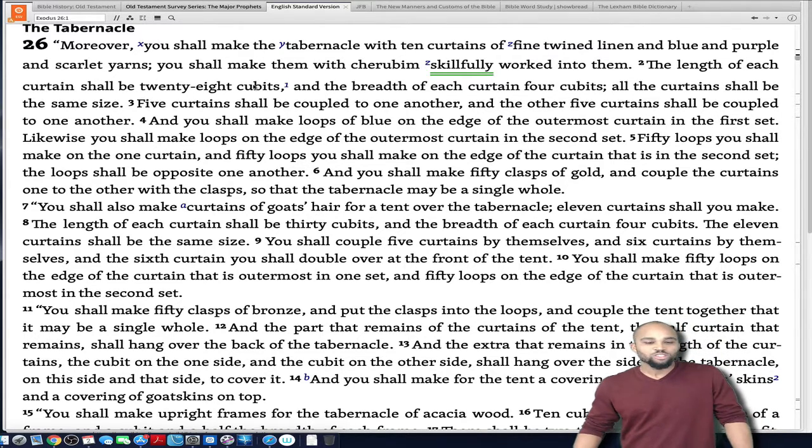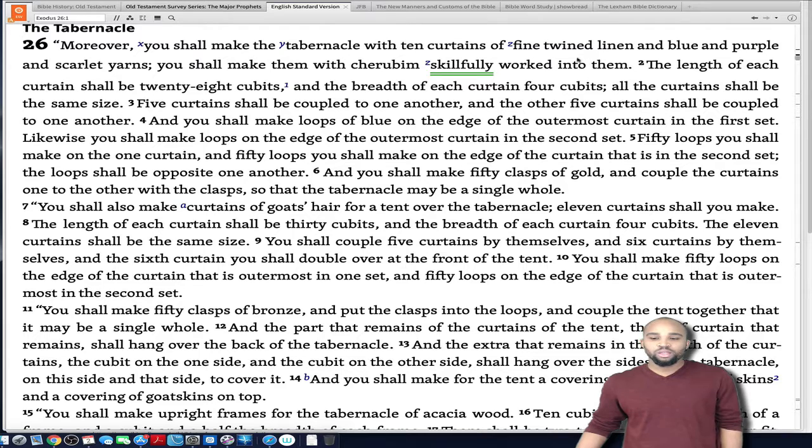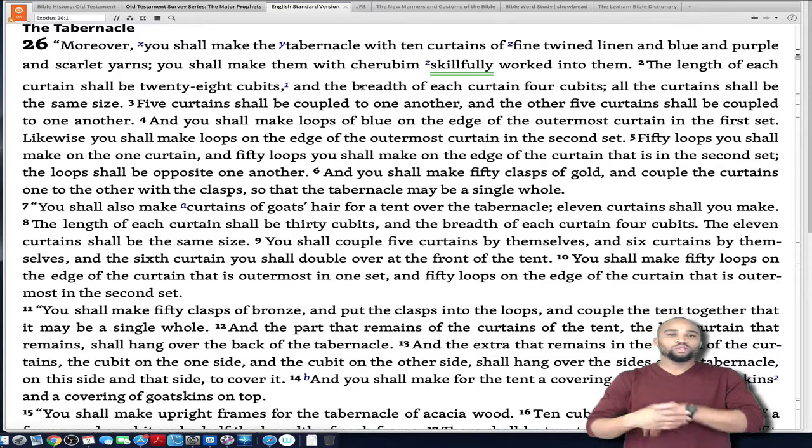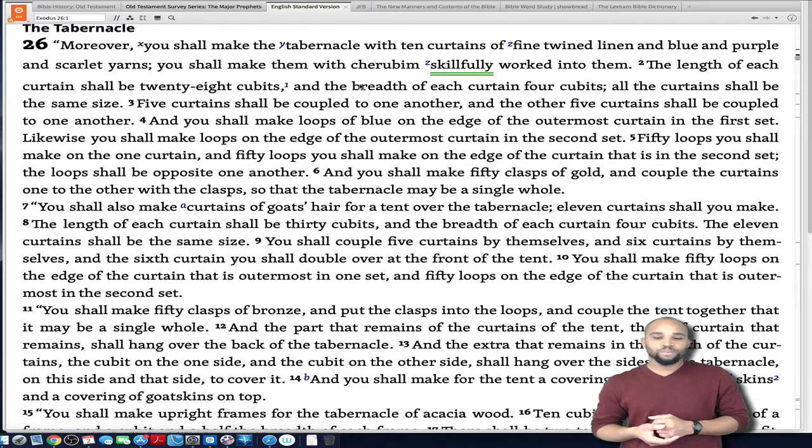And verse 1. Moreover, you shall make the tabernacle with 10 curtains of fine twined linen, and blue and purple and scarlet yarns. You shall make them with the cherubim, skillfully worked into them. The length of each curtain shall be 28 cubits, and the breadth of each curtain 4 cubits. Remember we talked about cubits being the length of one's forearm, and I did underline the word skillfully worked.